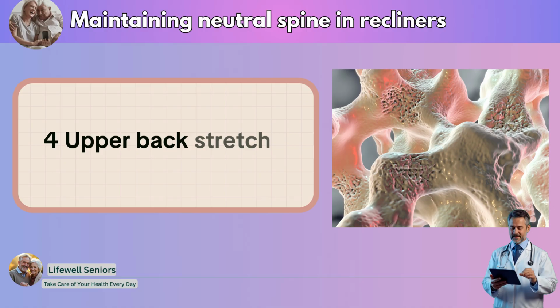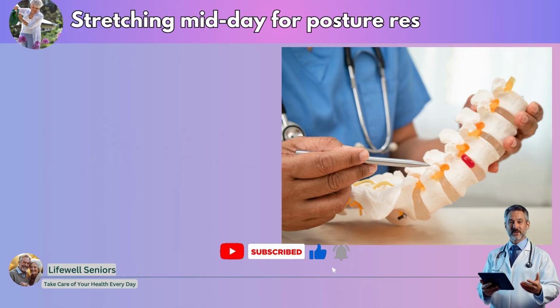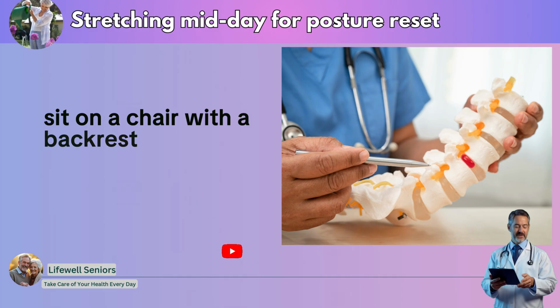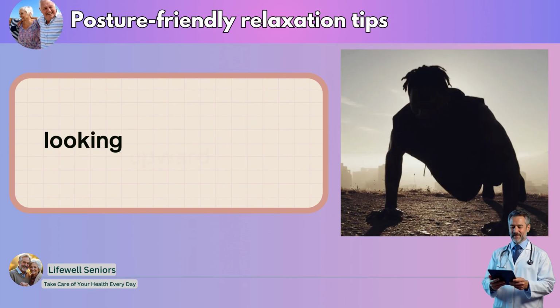4. Upper back stretch, thoracic extension. Purpose: improve mobility in the upper back, counteracting the effects of hunching. How to perform. Starting position: sit on a chair with a backrest that ends at your mid-back. Movement: place your hands behind your head and gently lean back over the backrest, looking upward.